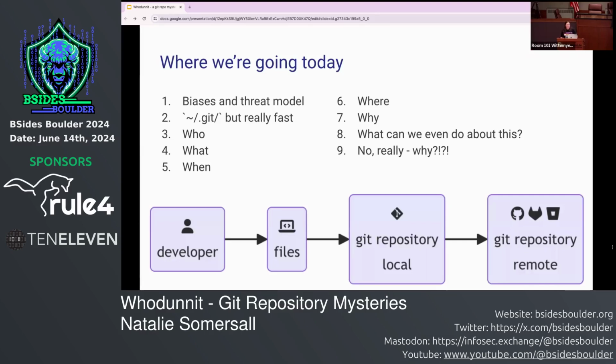So let's talk a little bit about where we're going today, and I definitely had way too much fun with mermaid diagrams. The process that we're looking at is human being changing files that are then stored in a Git repository on a local machine, an endpoint or a developer workstation, and then pushing those into some sort of central remote. So GitHub, GitLab, Bitbucket, Azure DevOps, any of those central remotes.